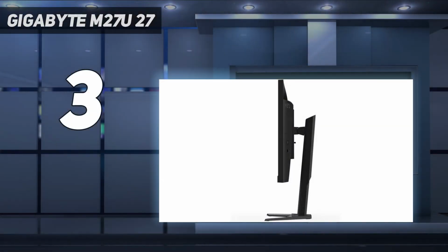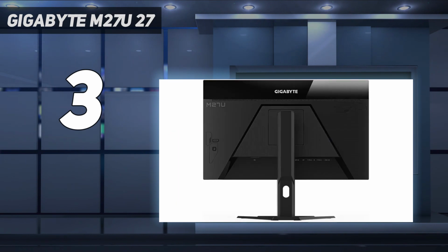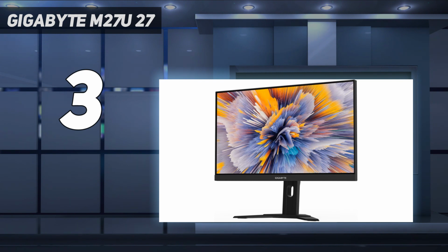At number 3. Gigabyte M27U 27-inch. If you want a mid-range monitor for cheaper, consider the Gigabyte M27U. It doesn't have the same proprietary features as the Sony INZONE M9, like Auto HDR tone mapping, and it has a much worse edge-lit local dimming feature, but this is normal as cheaper monitors tend to have worse picture quality.